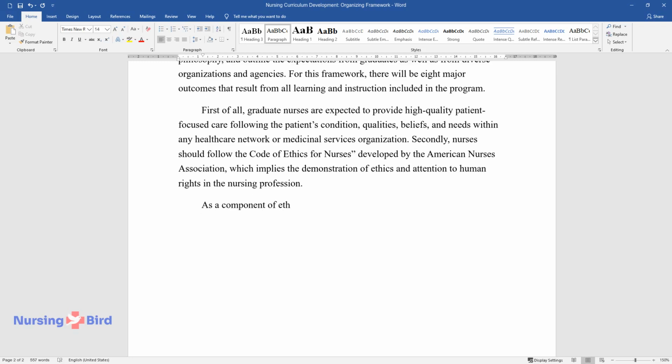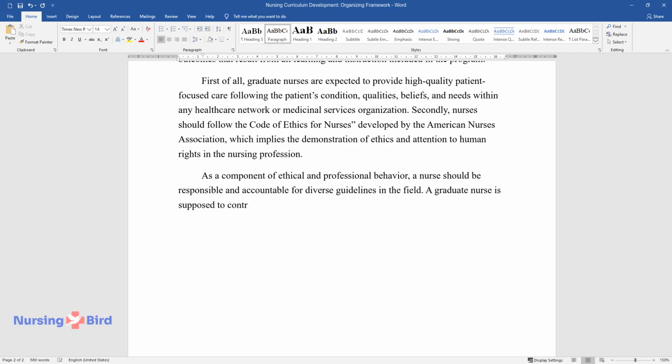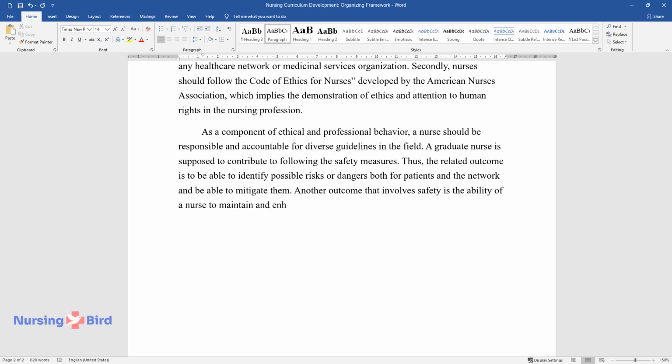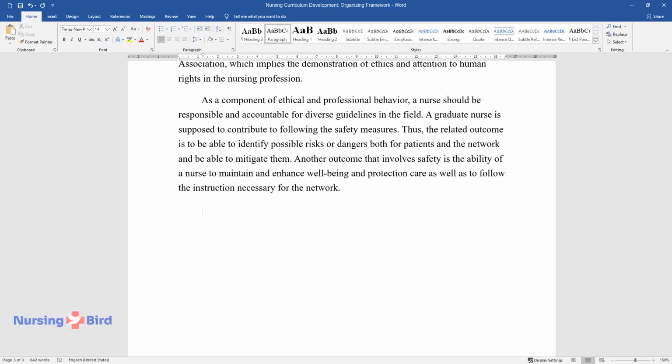As a component of ethical and professional behavior, a nurse should be responsible and accountable for diverse guidelines in the field. A graduate nurse is supposed to contribute to following the safety measures. Thus, the related outcome is to be able to identify possible risks or dangers both for patients and the network and be able to mitigate them. Another outcome that involves safety is the ability of a nurse to maintain and enhance well-being and protection care as well as to follow the instruction necessary for the network.